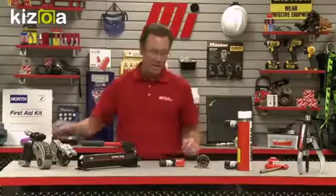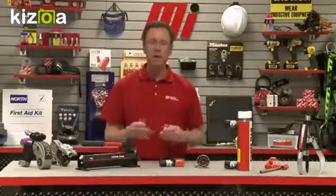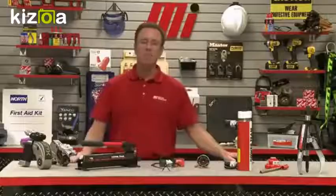Now, when you're doing anything like this, make sure that you wear the proper PPE. So if you're working with the single or you're working with the double action, whatever it is, whatever the PPE calls for, make sure you wear the right stuff because safety is priority number one.